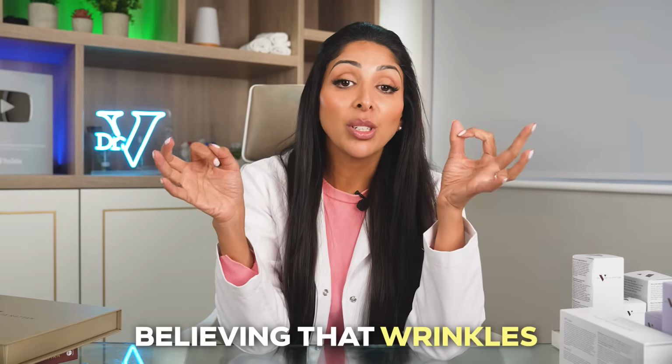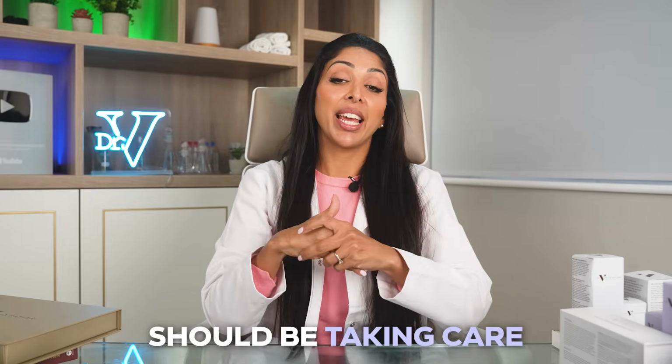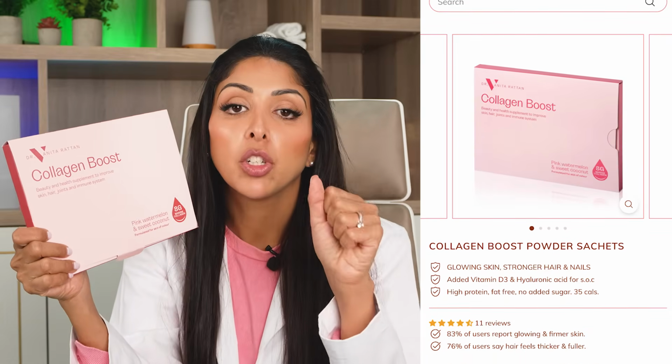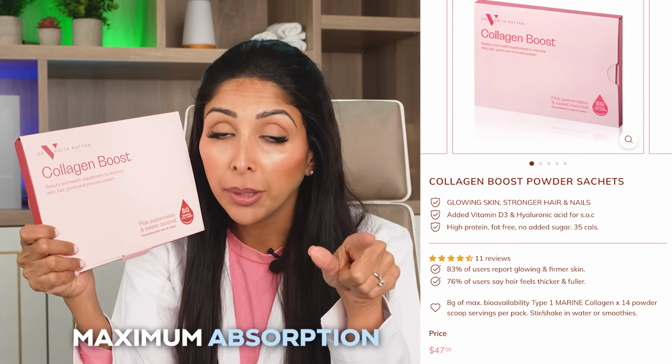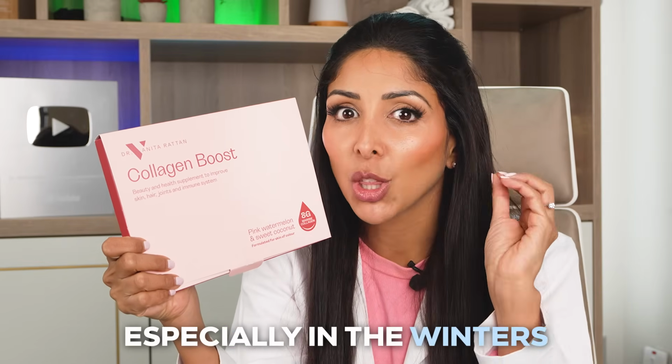And the big myth is believing that wrinkles can be fully erased by topical products alone. It really can't. At this point, we really should be taking care of ourselves internally. We want to be taking our marine collagen. I always recommend 8 grams of marine collagen, ideally with vitamin C, which is really important to make sure you get maximum absorption. And if you have skin of color, make sure you have vitamin D as well, especially in the winters. So I added this all in our Collagen Boost.